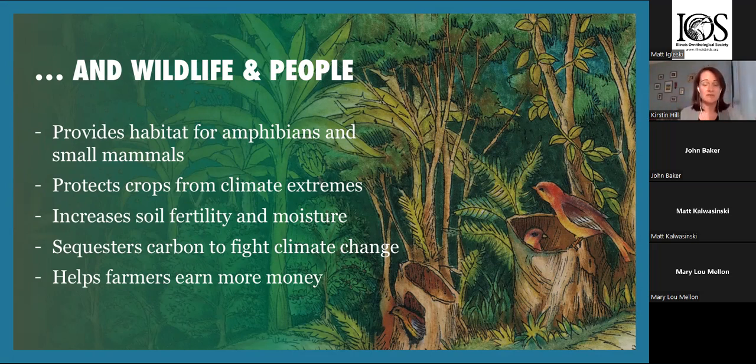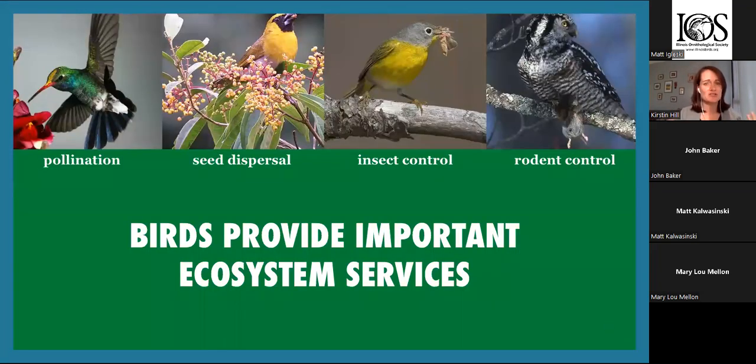So they have a secondary source of income there. It's not just the coffee they're able to sell, but it's also things like papaya or banana that can be sold as additional crops that are grown on that same land as the coffee. And then of course the birds, they're not just freeloaders, right? So they provide some really important and awesome ecosystem services to the farmers.